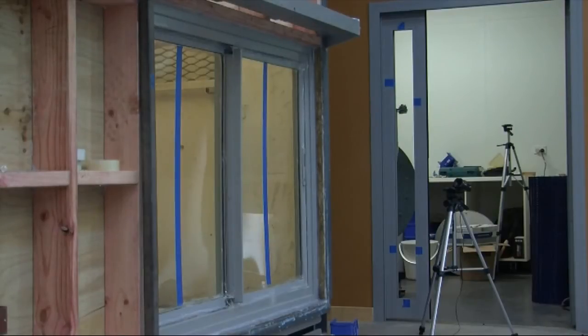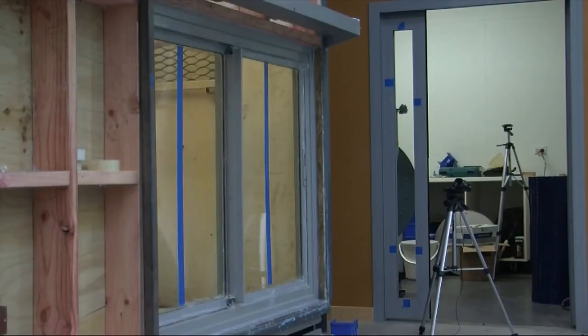It's important to take it through to these numbers because then when we look at the products where they've been damaged, we can then redesign the products and make them better in the future.